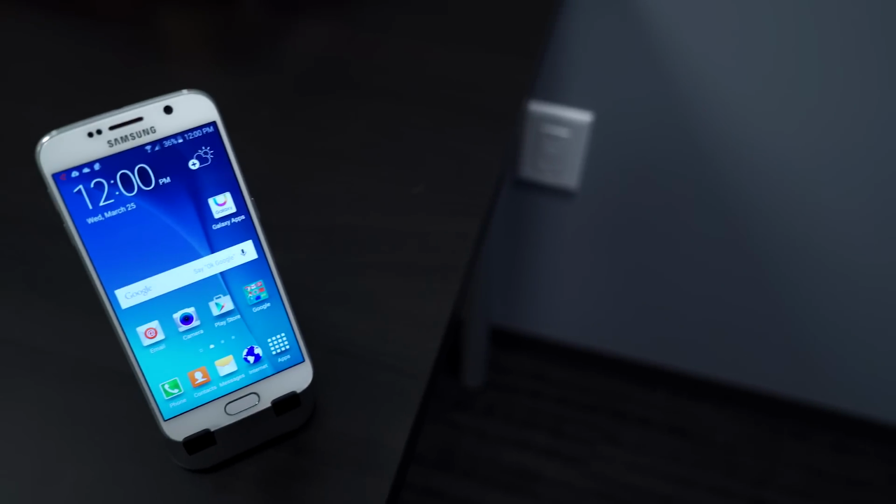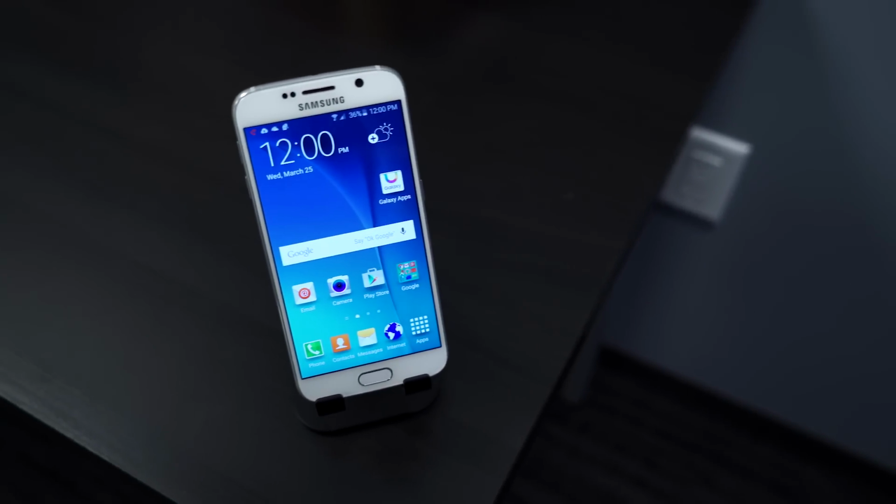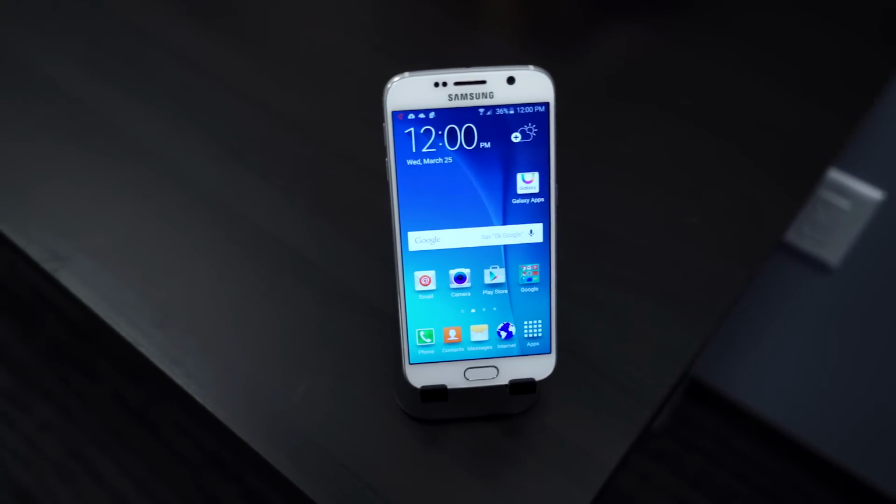I'm going to end this by giving it a score and a buy, not buy recommendation, plus something we've never done before, a lightning round, where we just answer a lot of questions you guys had about the device. It didn't really fit into any sections. So I'm going to hit up the big three about the Galaxy S6 right away: screen, build, and TouchWiz. Then we'll get into the other categories there.